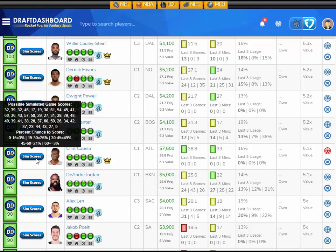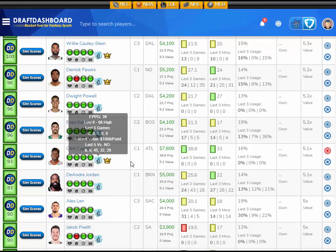Only a 3% chance to score 15 fantasy points or less. A 26% chance to score 15 to 30 fantasy points. A 49% chance to score 30 to 45 fantasy points. A 21% chance to score 45 to 60 fantasy points. And a 3% chance to score 60 plus fantasy points. So I like Clint Capela here at 7,600 FanDuel salary.